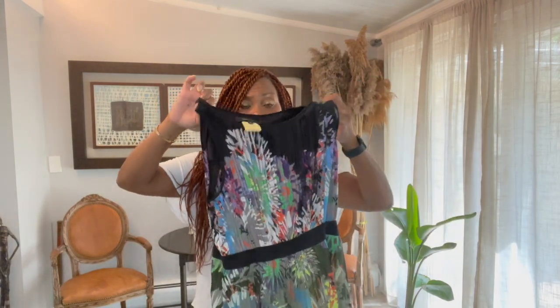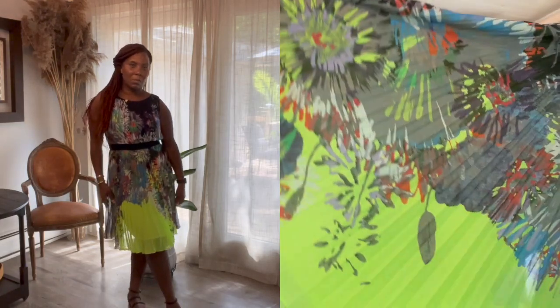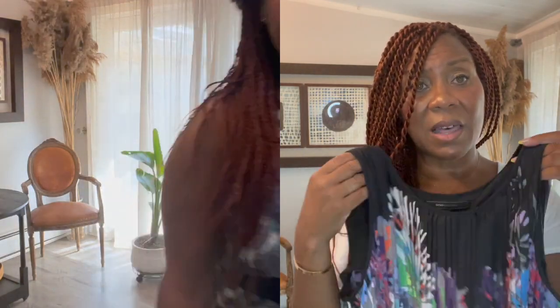I know what didn't have a stain. This beautiful BCBG dress. It's a size medium. This was $12, so I got it for $6. Look at this. Look at the colors. So vibrant. Look at that. This is perfect for brunch, a date. So cute. Love, love, love pieces like this.